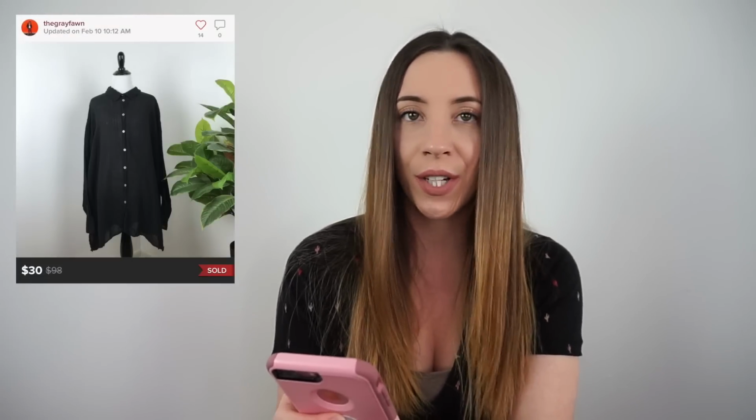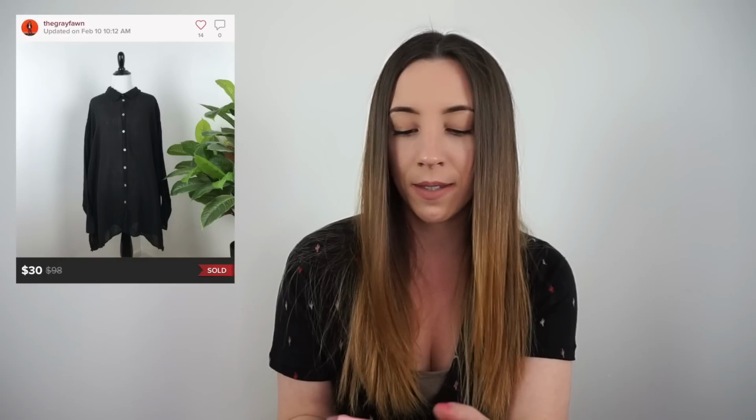February 10th, I sold a Luna Luz linen legging-look type of style. This sold for $30 and I actually found that one at the bins. It took a little bit to sell.